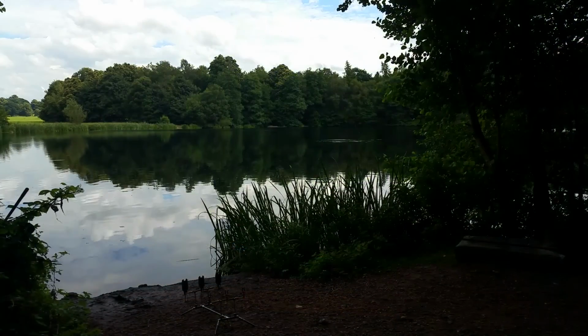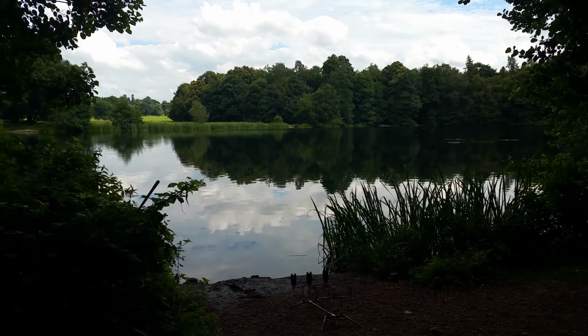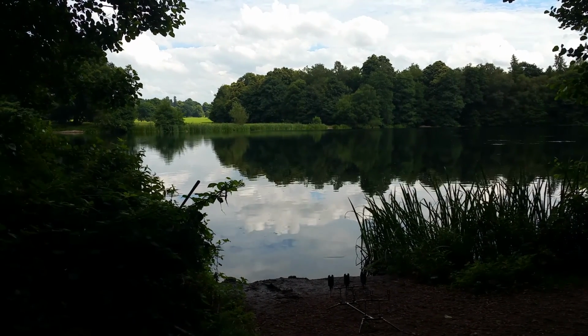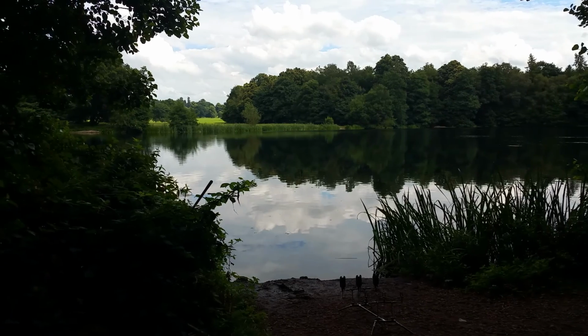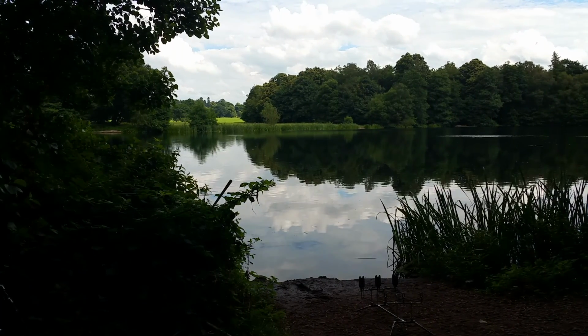As you can see, there's a few more fish down here. Because the weed boat's been out, I'm going to have a little bit of a lead around, see if the spots are still there that I was finding before.